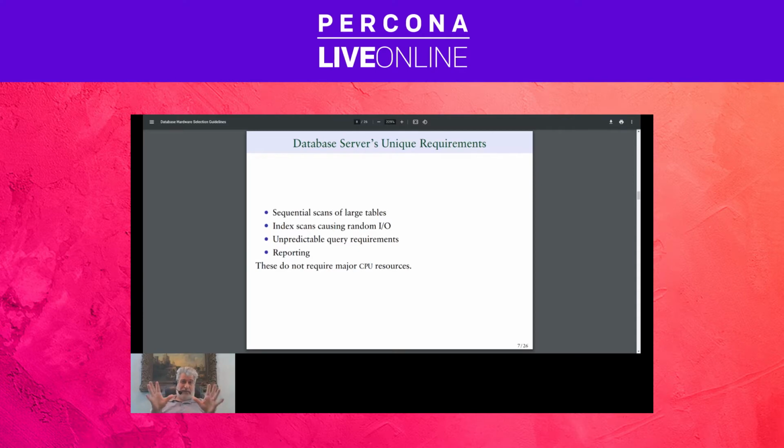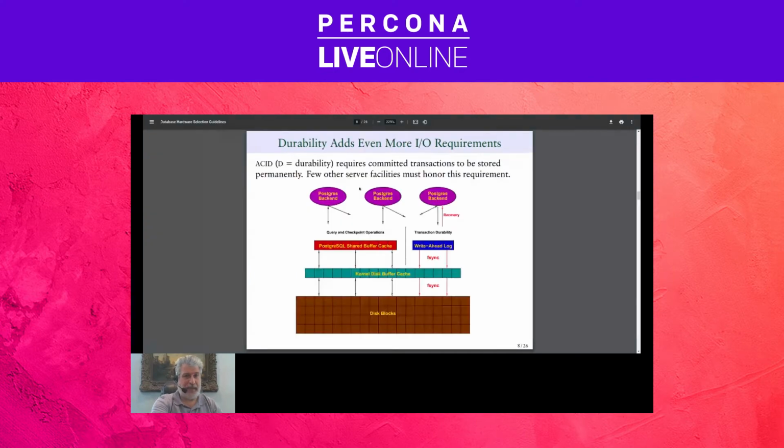This slide, which actually appears in two or three of my other presentations, is sort of a snapshot of how Postgres works. This is very similar to how other databases work as well. So I'm just going to go through this to break down exactly what the pressure and the needs are on your database server. Okay, so at the top in purple, we have a bunch of Postgres backends, in this case three of them, but again, it could be hundreds.